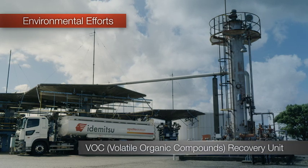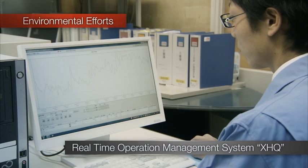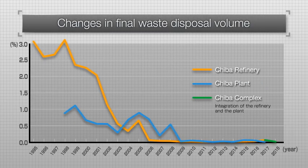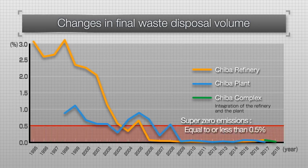The real-time operation management system constantly monitors toxic substances found in the atmosphere or the wastewater, as these may not exceed standard levels. The refinery and plant have achieved super zero emissions since 2006 and 2009, respectively. Our definition of super zero emissions requires the final waste disposal volume to be equal to or less than 0.5% of the initial volume of industrial waste generated.